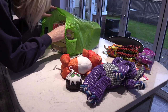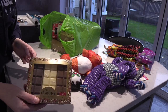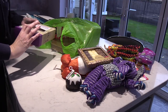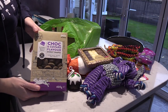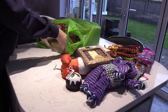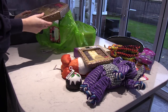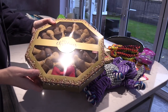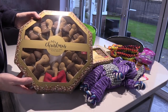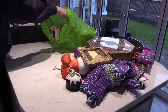I've got this little Christmas pudding, because you've got to have a Christmas pudding, haven't you? And then we're on to, I think, the foodie type stuff. So she's got some Christmas doggy chocolate. We've got her some choc and custard flavoured donut shapes, so some treats. She has got, now this will have to be a Christmas one, a wreath of little doggy bones in there. So these are 28 biscuits in there. So that's going to have to go for Christmas, that one.